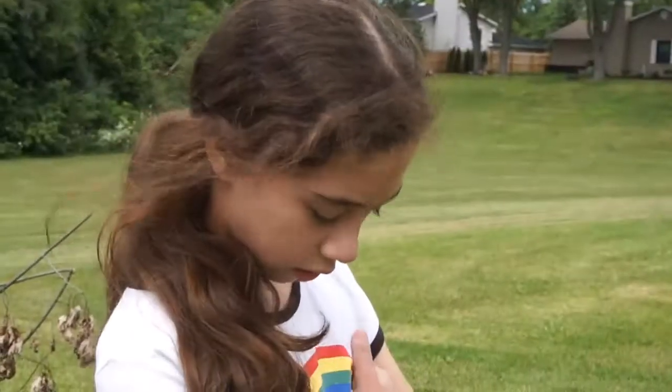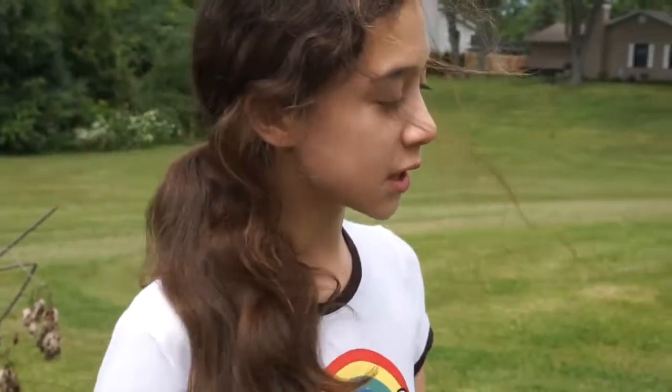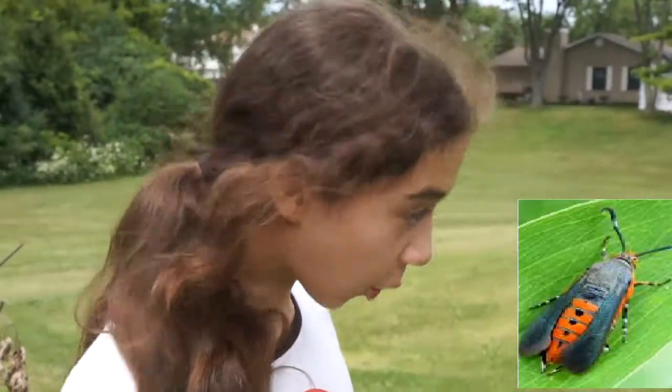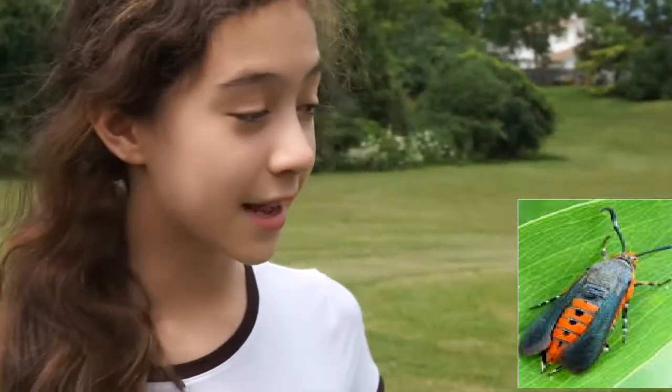Correct. Third problem is our squash. The problem with the squash is that they're like these squash bugs. The squash borers are destroying our squash, as you can see back there. They will lay their eggs in the roots, and their larvae will eat the roots until the plant dies.